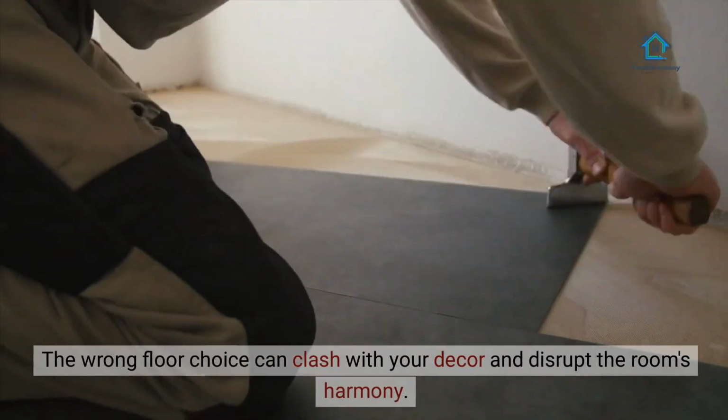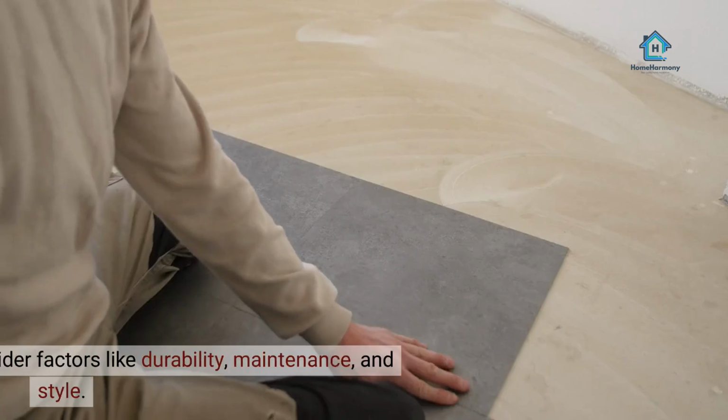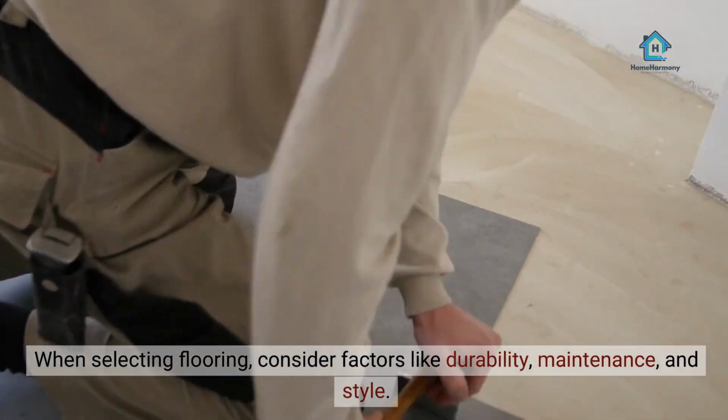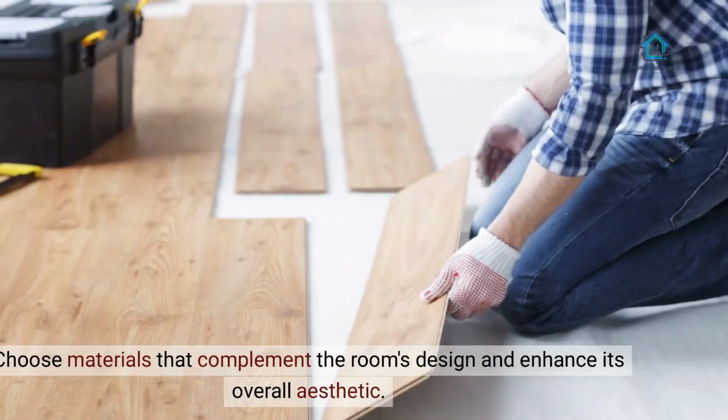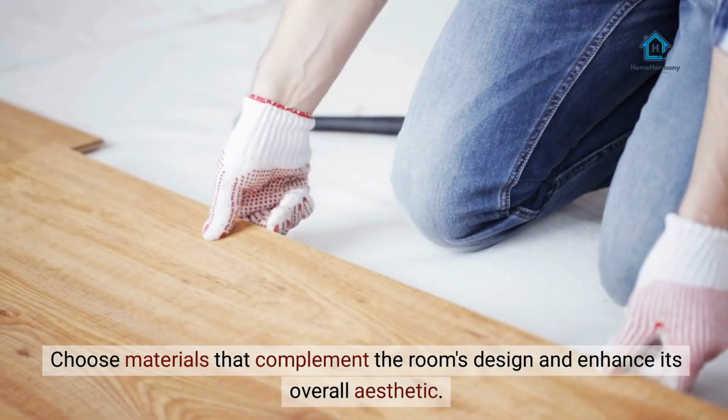The wrong floor choice can clash with your decor and disrupt the room's harmony. When selecting flooring, consider factors like durability, maintenance, and style. Choose materials that complement the room's design and enhance its overall aesthetic.